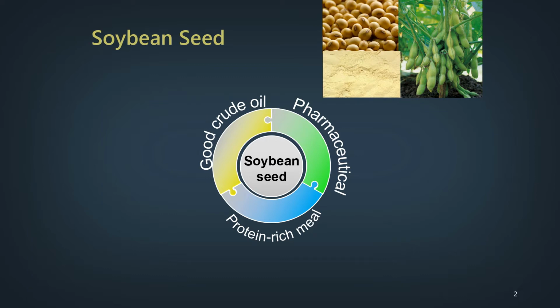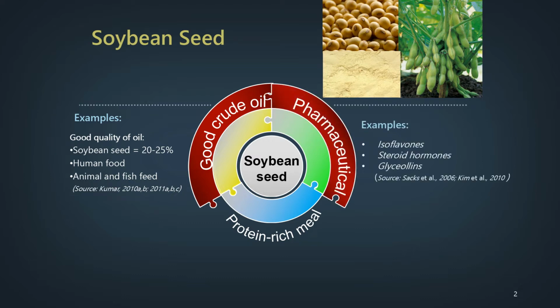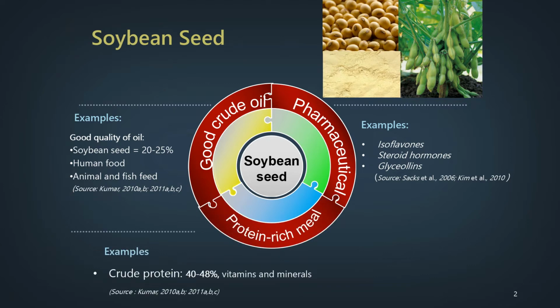What is the beauty behind it? Why is it the major player? Soybean seed provides you almost 20 to 25% oil, which is good for human food and also for animal and fish feed. It is a good source of pharmaceutical compounds. I don't want to go there, but once you take out the oil from the seed, the leftover residue is called protein-rich seed meal. This seed meal contains 40 to 50% protein, which is well balanced with essential amino acids except lysine and methionine. It is a comparable protein source compared to the other alternative feed ingredients in the aquafeed industry.